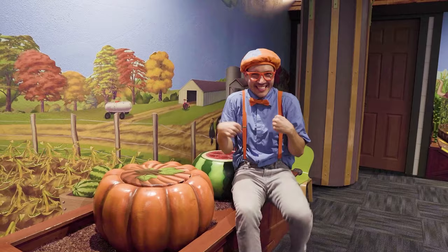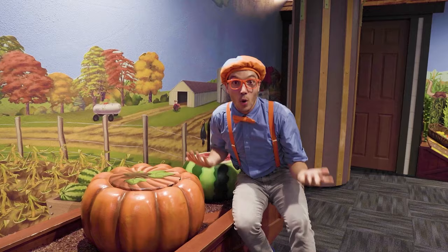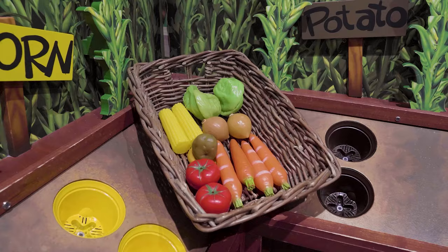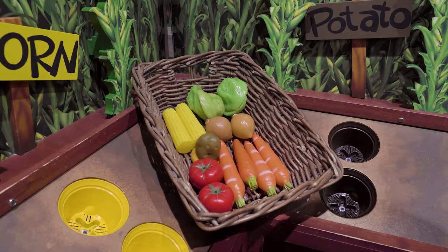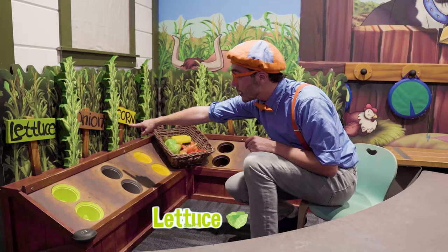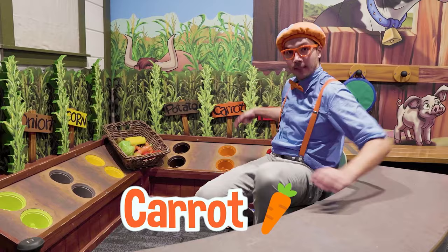They sounded really cool. Whoa. Those are awesome fruit drums. Yeah. Whoa, look at this over here. Whoa, look at all these different fruits and vegetables. Yeah. We have lettuce, onion, corn, potato, carrot. Whoa. And tomato. Those are so many different kinds.